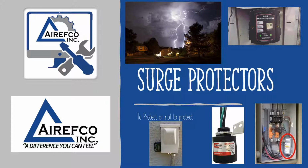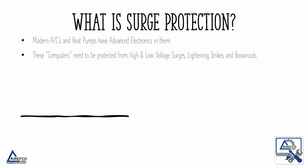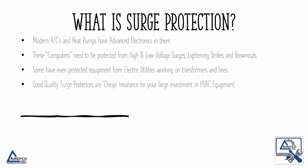Surge protectors, to protect or not to protect. What is surge protection? Most modern ACs and heat pumps have advanced electronics in them. These computers need to be protected from high and low voltage surges, lightning strikes, and brownouts. Some have even protected equipment from electric utilities working on transformers and lines.